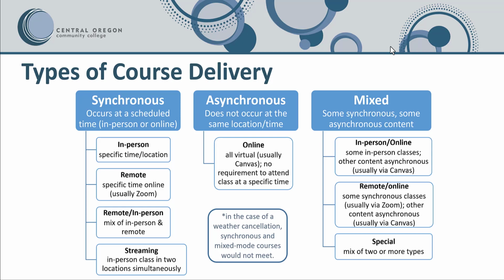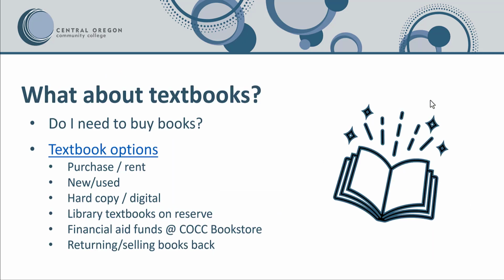Asynchronous is going to be those courses that are truly online. So everything is virtual. There is no scheduled meeting time, whether that be in person or online via Zoom, and you become more responsible with time management. Okay, so keep that in mind when you think about asynchronous classes. There are also options of mixed classes. So if you're not sure if online is right for you, you might take an in-person and online, where you meet one day in person, and then the rest of the time for that week is asynchronous, meaning there's only one scheduled meeting, and then you're going to be required to do things online. That's the same with remote as well. And then there's also some special options, so make sure you're reading that schedule of classes.